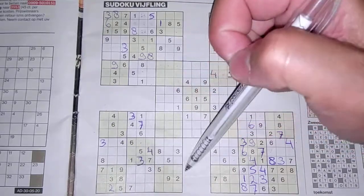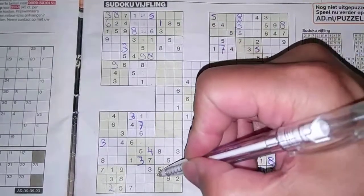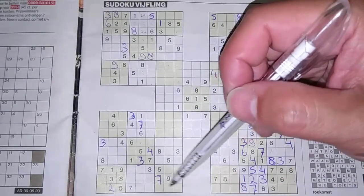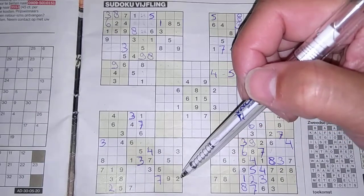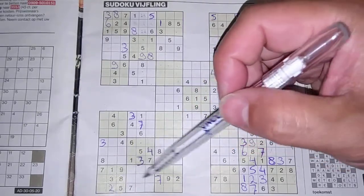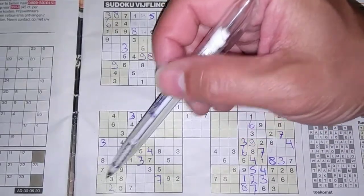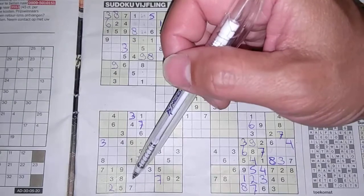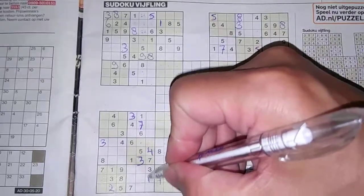We have a 7 in this row, a 7 in the last row, so in the row between, the only place for the 7 should be here. So in this row, we have 4 missing numbers. One of the missing numbers is a 1. I cannot place a 1 there because we have a 1 in this big square. We have a 1 here, so no 1 in that box. Here 1, so no 1 in this box. One box left for the 1 should be here.